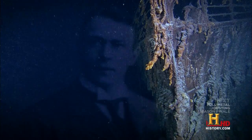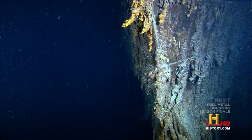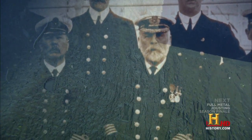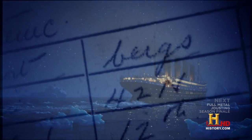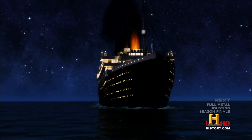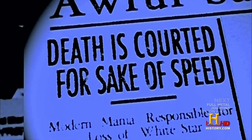But if Thomas Andrews' design can't be faulted, where does blame for Titanic lie? Captain Smith for speeding through an ice field? Reckless, perhaps, but in 1912, not unheard of. He was following the routine at the time. It was customary for captains to proceed at their cruising speed until ice was actually sighted, and then they would take precautions.